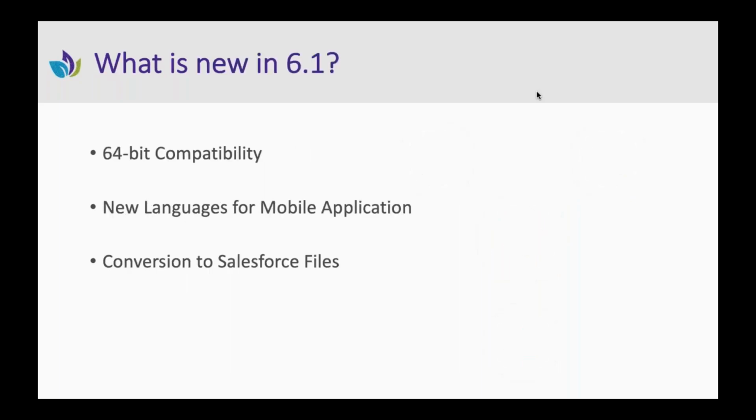So what is new in TaroWorks 6.1? From TaroWorks 6.1, we are now compatible with devices running a 64-bit architecture. What this means is that it gives greater freedom to you in selecting a device, and specifically a lot of new devices all leverage 64-bit architecture. We also have 4 new languages available for the mobile application.